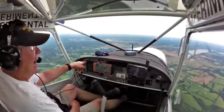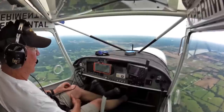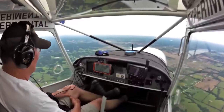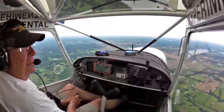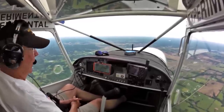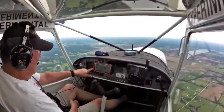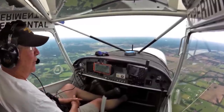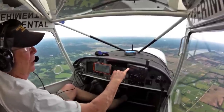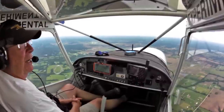I'm also using the Dynon FlightDeck D180. It's been a great instrument. I've had it brand new when I built the plane 12 years ago. And it's working beautifully. It's showing 89, 90 miles an hour true airspeed. We're showing 98 for ground speed. I've got a little bit of a tailwind.